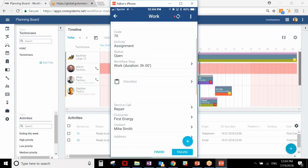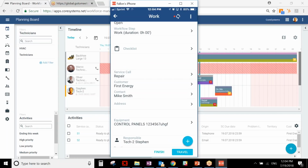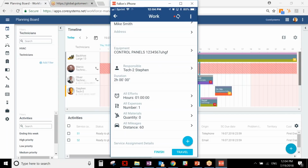So this is everything I need to do on the job I received there. I took a look at the information about the equipment. I saw that there was previous service history. So when I went to complete the repair, I was prepared to know what I can look into, any of the details previously, went through the checklist. I answered anything I needed to do related to the job.